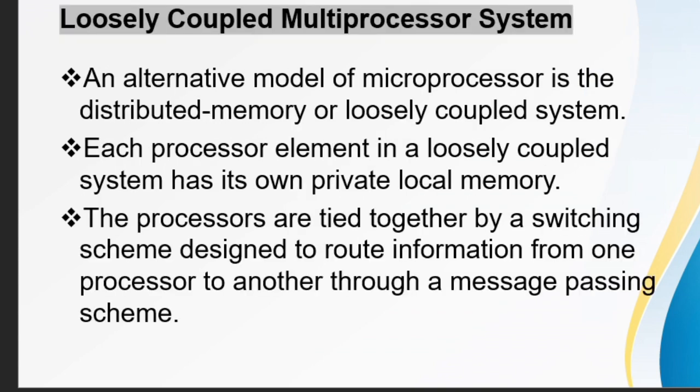Next, let's take a closer look at distributed memory systems, known as loosely coupled. The key idea here is that each processor has its own dedicated local memory. Think of it as each person having their own desk and a filing cabinet. They work independently, but they can still communicate.